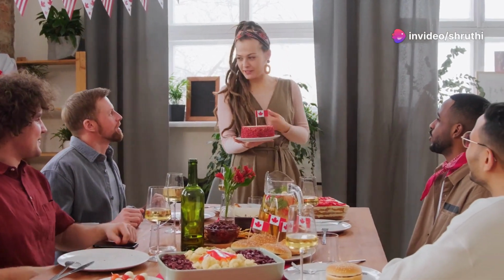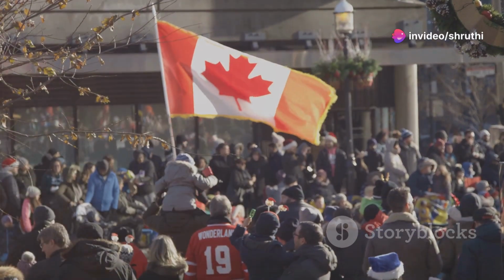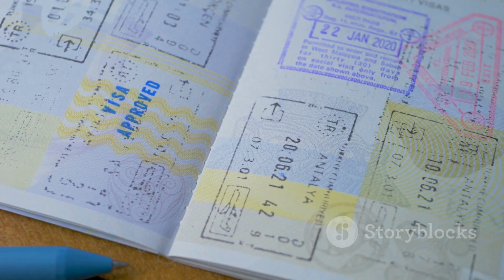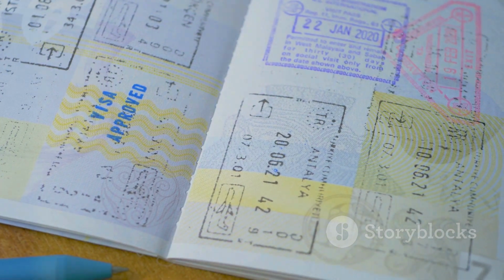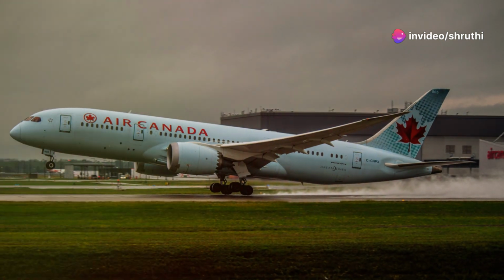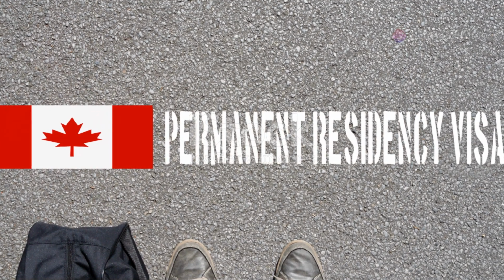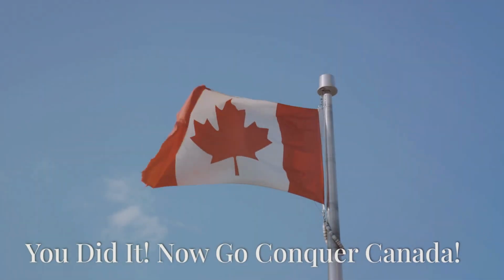If your application is approved, congratulations! You're officially a permanent resident of Canada. Cue the confetti, grab some poutine, and get ready to embrace the Canadian dream. You'll receive a confirmation of permanent residence, COPR, which is basically your golden ticket to enter Canada. Once you have your COPR, you can book your flight, pack your bags, and get ready to start your new life in Canada. Remember, this is just the beginning of your Canadian adventure.